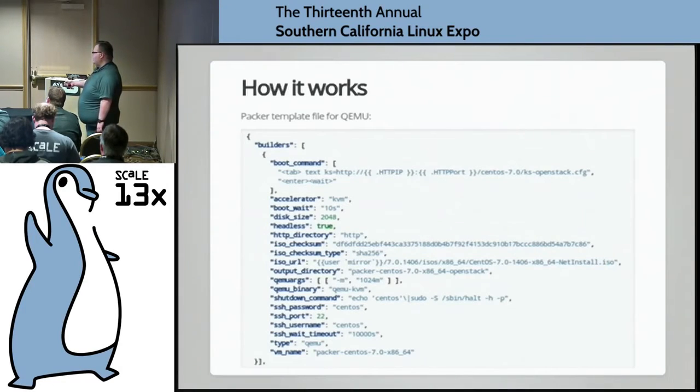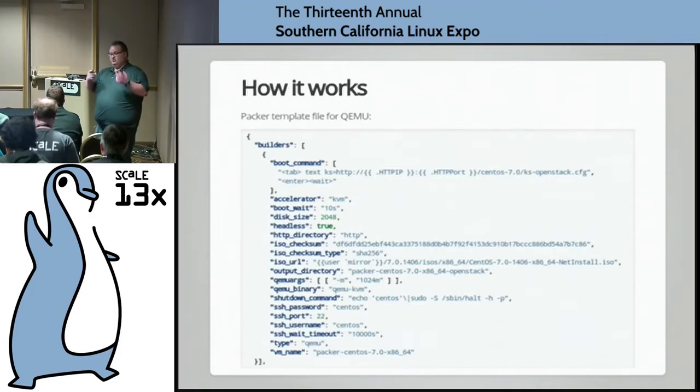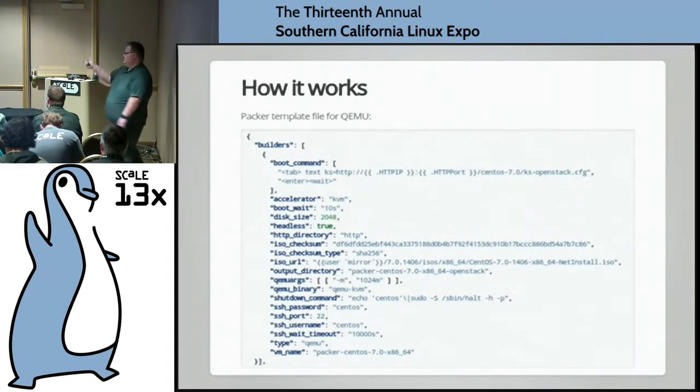I have the HTTP directory actually literally called HTTP. So it looks in the HTTP directory for this file right here. And then I have the ISO checksum. I actually have the mirror as a variable, so I can change it. I want to use my local mirror because we're awesome. And then here's literally the ISO I'm going to use to install. When it's done, it's going to create a directory called Packer CentOS 7, whatever I want to call it. And then here you can put an array using JSON, all of the QEMU args you want. So if you have special tweaks you want to put into the QEMU binary, you can do that. Really nice.